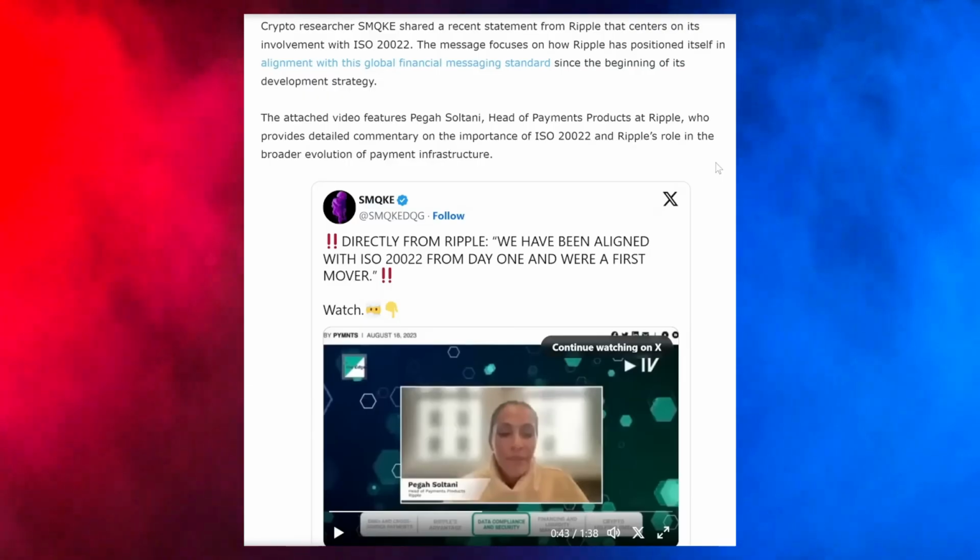Think about it, future millionaires. These aren't amateur developers we're talking about. Ripple has some of the smartest minds in the entire crypto space. They don't waste time on things that don't matter. Every single decision they make is calculated and strategic. So if they made ISO compliance a priority from the very beginning, you better believe there's a massive reason behind it.